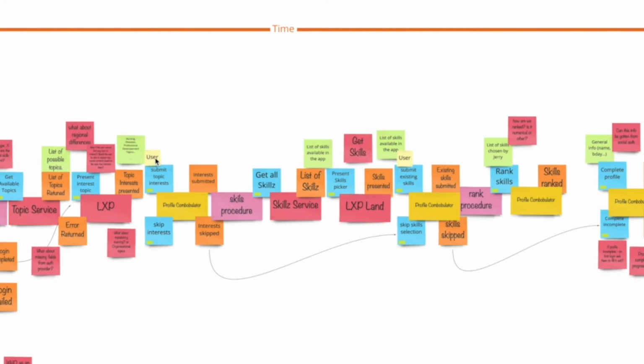So for example, over here, the user is going to submit some topic of interest. Imagine in a UI, there are some things on the screen, such as a bunch of buttons or tabs with labels or badges to say things like influenza, research, Ebola, or other topics of interest for that particular person. They would then submit these, which would propagate the interest submitted event. Whenever this happens, we would always then move on to the next flow, which is to get the skills, and then display these skills so that they're available for the user to interact with again.